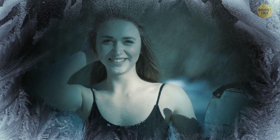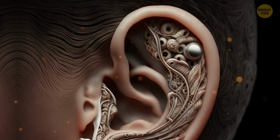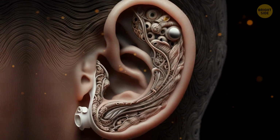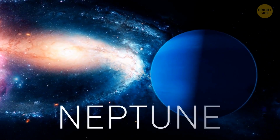We'd need thicker skin, again, to cope with extreme temperatures. And again, we'd need larger eyes to see better in all this darkness. We might even have to develop a new hearing system, like that of dolphins. Wouldn't that be fun? Let's move on to Neptune.